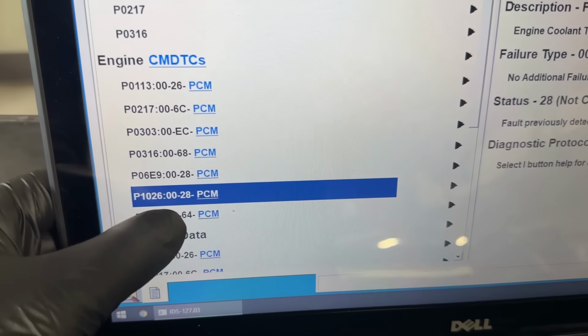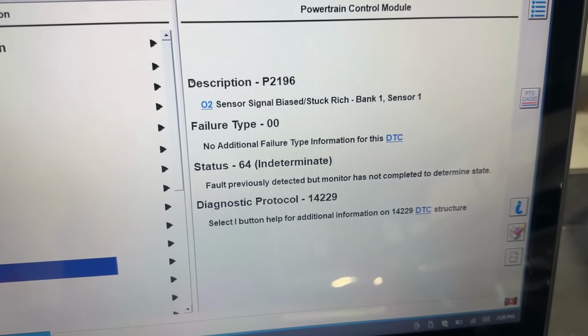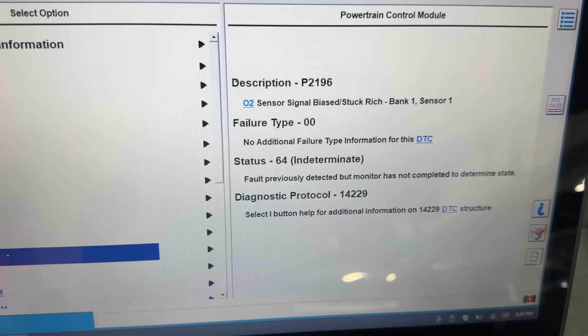That's causing that. And there's a P2196 code, an overly rich condition, which generally means that the canister purge valve is getting stuck open. It's very common on these also. Another common flaw with these vehicles.